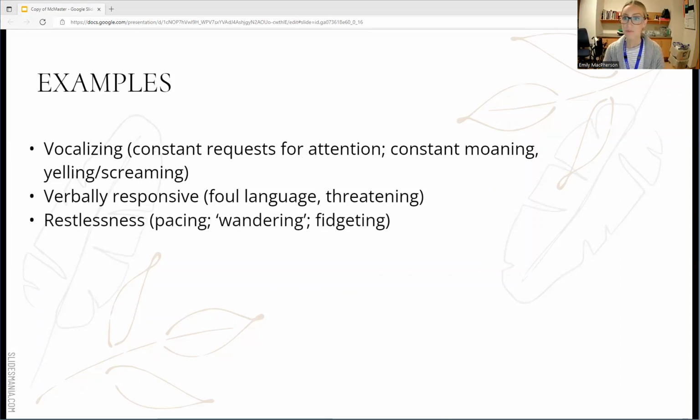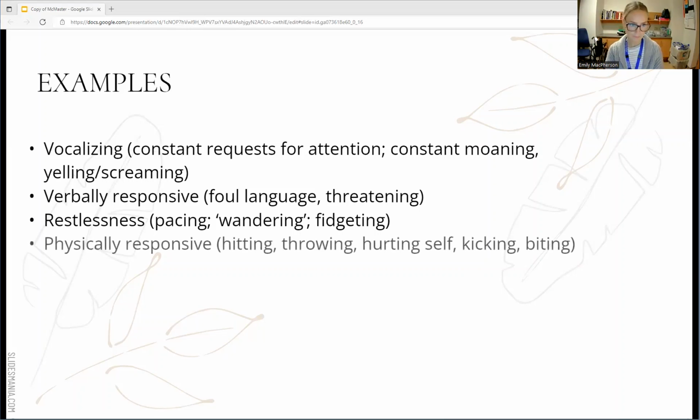Restless, so this person, your loved one, may be pacing, wandering, I like to call it exploring. It's not really purposeful. They just might know that there's something that's feeling off, so they're walking. It might be self-soothing, or they might need something, or fidgeting with something. We see a lot of people who are just moving things, tearing things. So that's what we would call restless.